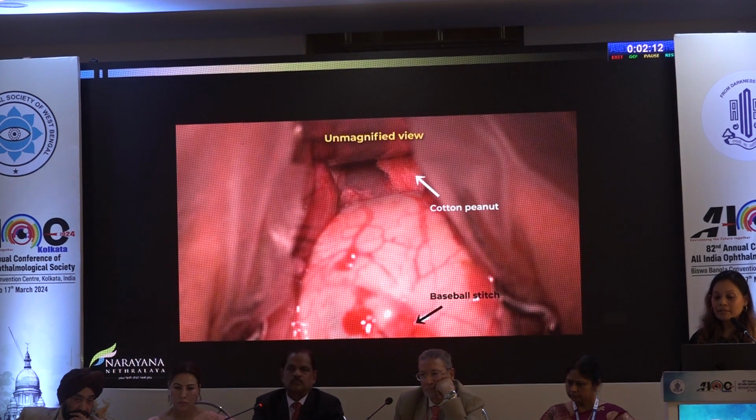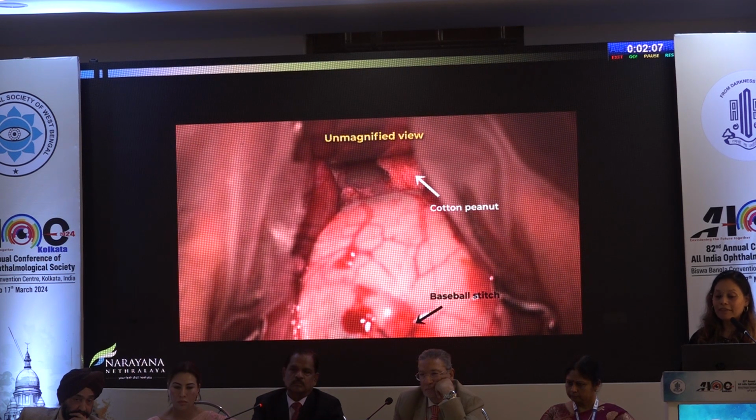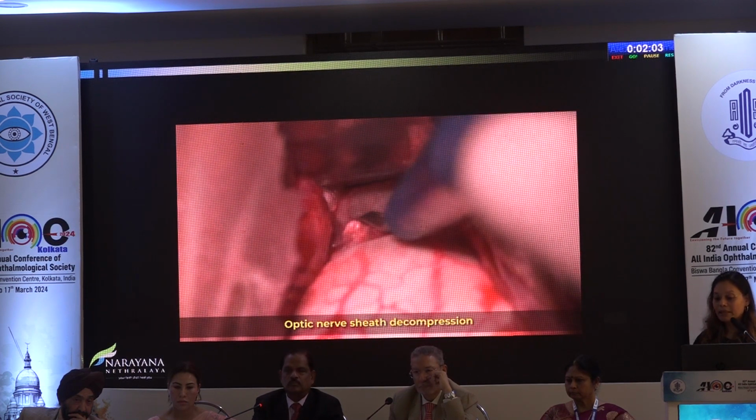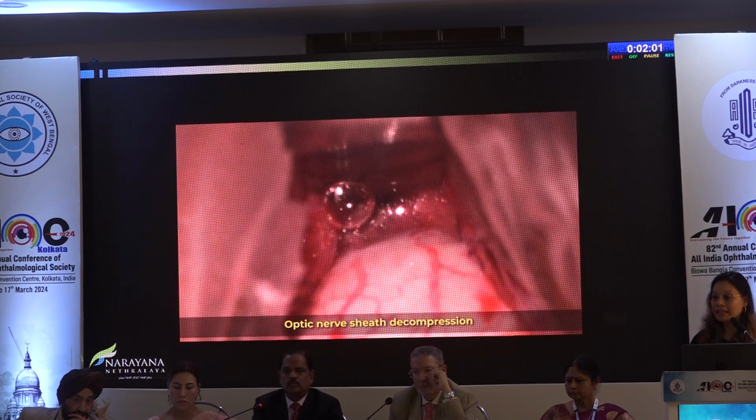And we went ahead with surgery. Look at the cotton peanut. It is right at the place of the optic nerve sheath. And if you look carefully, this is so much ballooned. And when we go in the medial conjunctival space and make a nick on the optic nerve sheath, see the amount of fluid. So this patient has significant fluid.